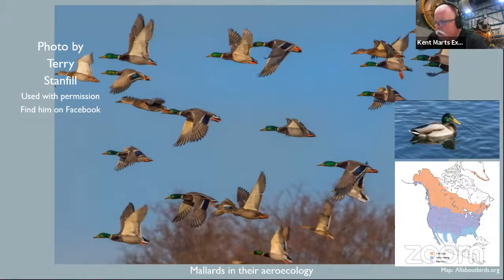This is almost all greenheads. There's a few females in there, a few hens. But I identified this as mallards in their arrow ecology. And I suspect this picture was taken at the EcoWatch Nature area in Gentry, where Terry loved to spend his time. So obviously you can see that the breeding ground is up in Canada.